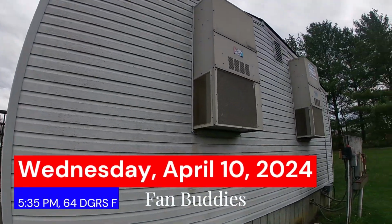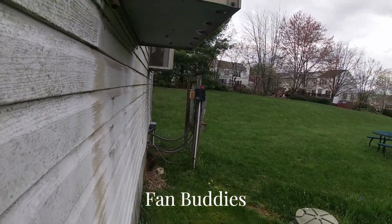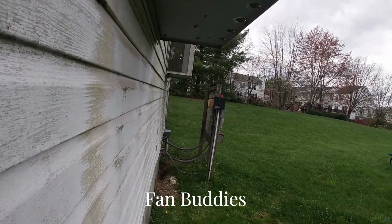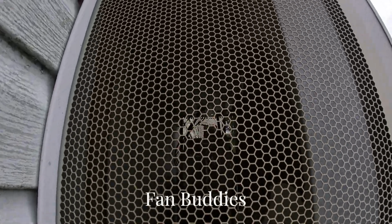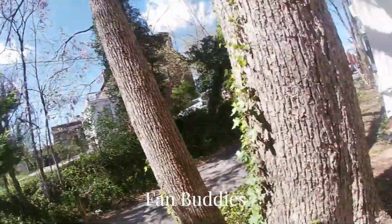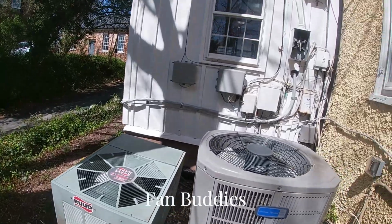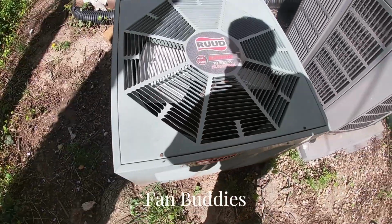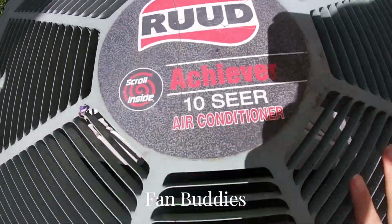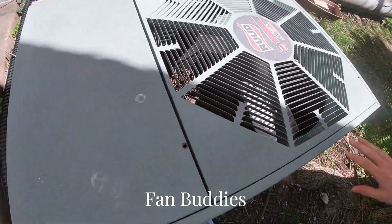Here's a Barred wall mount. Air conditioners right here. Actually, I'm not sure if these are heat pumps or not. Let's check them. See a reversing valve. Day out today, but here we have two air conditioner heat pumps right here. Here we have a Route Achiever 10 SEER. Right here, compressors in this little box over here, like usual.